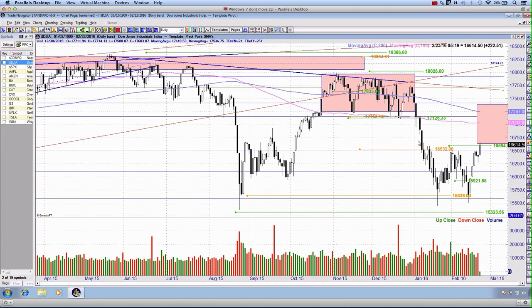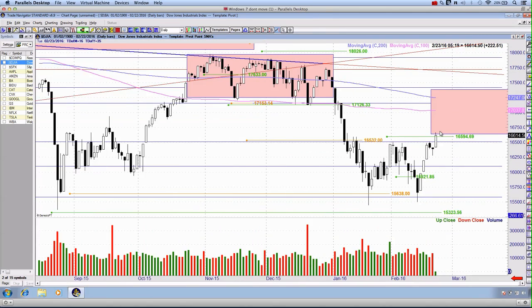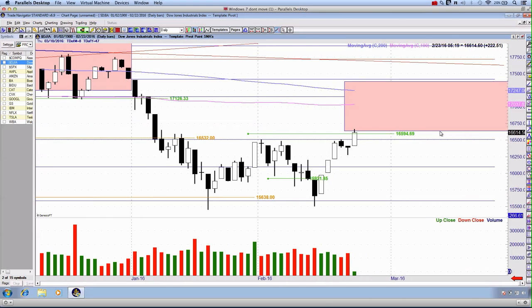However, as I look at this chart, and continuing on from the pre-market update which I warned people about, there is limited upside in this market. I'm simply telling you what I'm going to be doing right around these levels. Obviously, we had this little trigger here at 16,594 to say, if we break above this, we're breaking above short-term resistance levels, both in the month of February and also January.